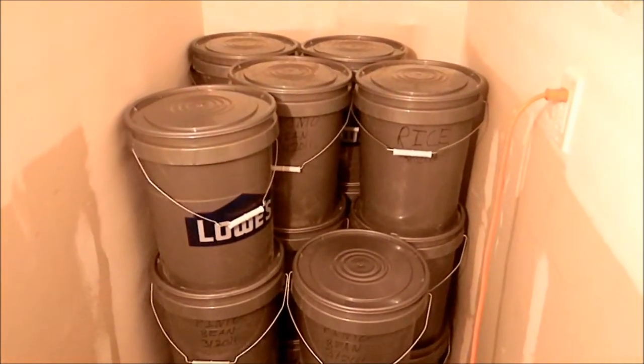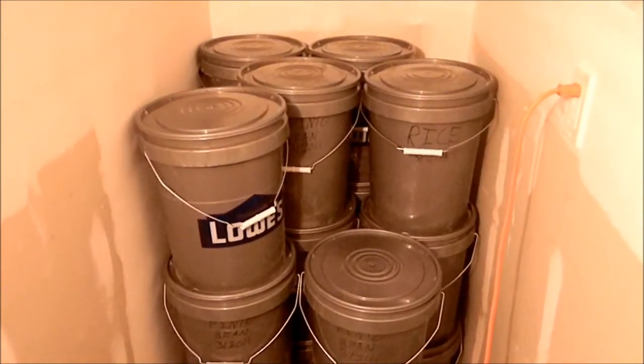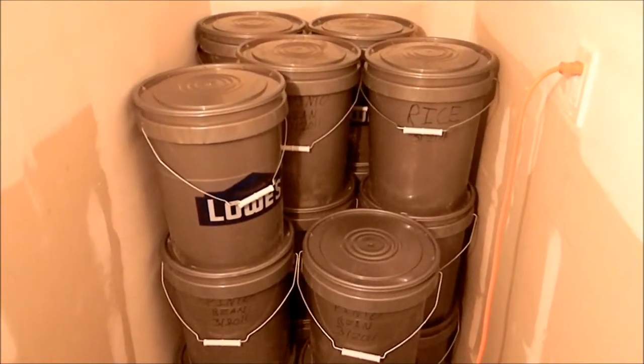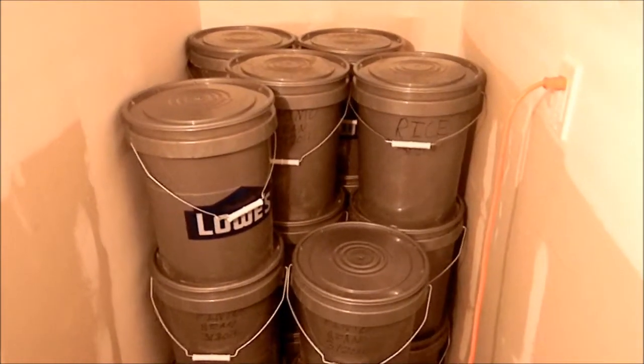So again, this is just one more area, and as I said earlier, we got a big family, so we've got wheat berries, rice, and pinto beans stored in here. So, alright, thanks. We're going to move on to another area.